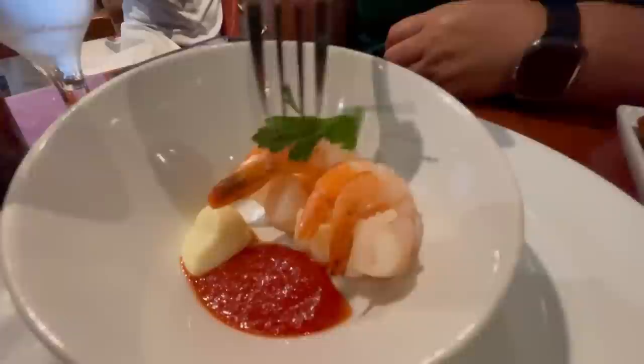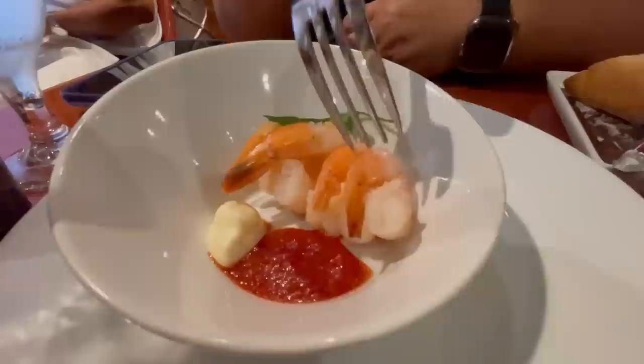Shrimp cocktail. What I like about all of these appetizers is they're really small. This is the shrimp cocktail. It gives you 5 little shrimp. It has your cocktail sauce and then some sort of cream. It tastes like ranch. So dip that shrimp cocktail in both the cocktail sauce and that ranch.